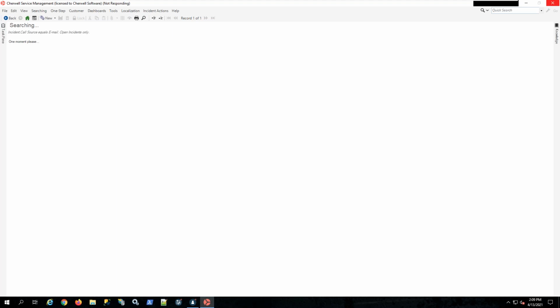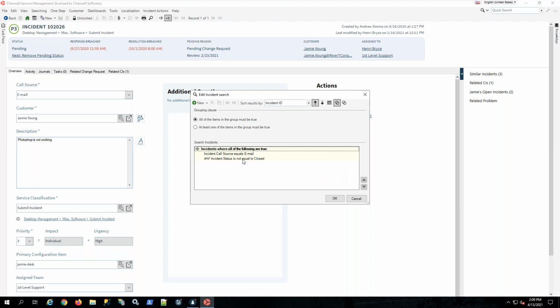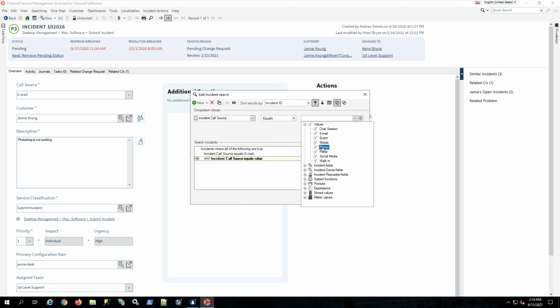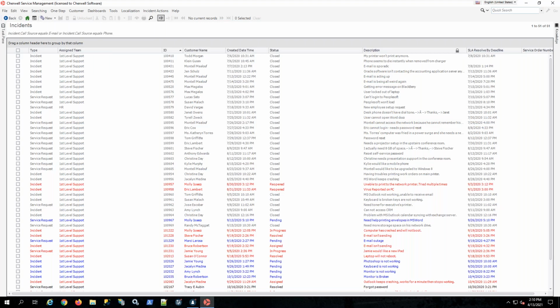But what's interesting about the ad hoc search is that I can edit that search. That took forever to load. So here I've already got a search set. Now, in this case, I've just got one record. That wasn't really what I was looking for. So one of the options I have is to come up here. Now that I have search results, edit current search and save current search are available to me. I can go edit this current search and alter it and say, I don't want the ones that are closed. And maybe I also want to say that the call source could also be, say, phone. And now I get a totally different set of search results.